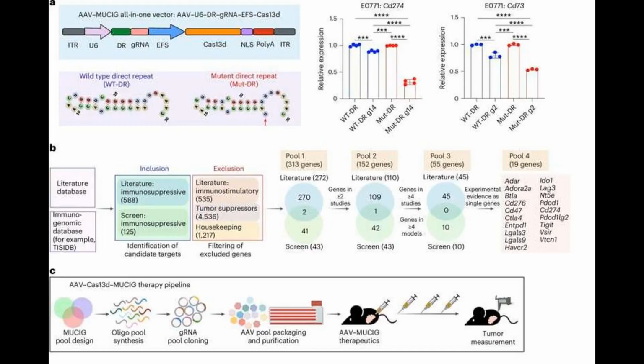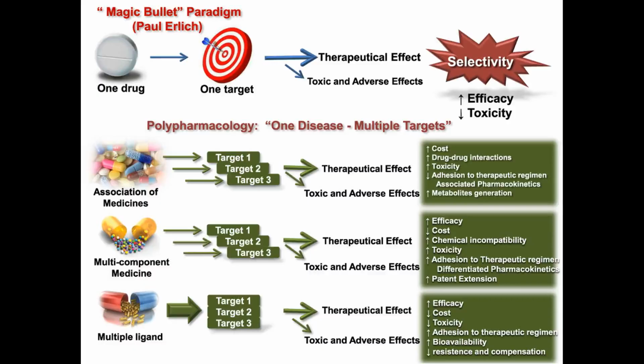3. Demonstrated efficacy across multiple cancer types. In preclinical models, the Cas13 system has shown promising results in reducing tumor growth in various cancer types, including breast cancer, melanoma, pancreatic cancer, and colon cancer. This versatility indicates that the multi-target approach could be applicable to a wide range of cancers, potentially benefiting a larger cohort of patients compared to existing treatments.